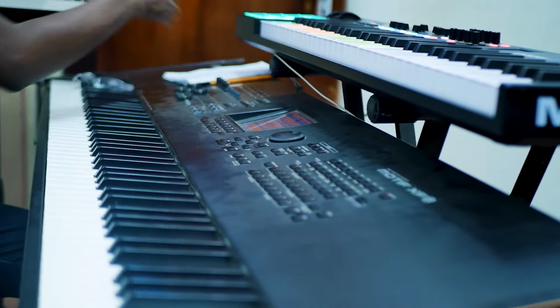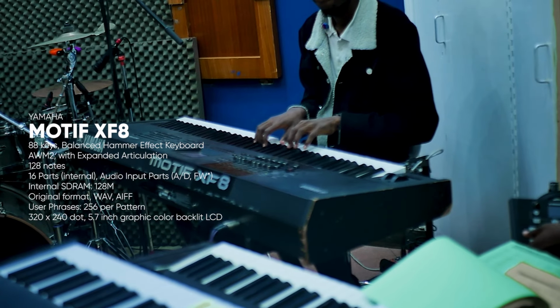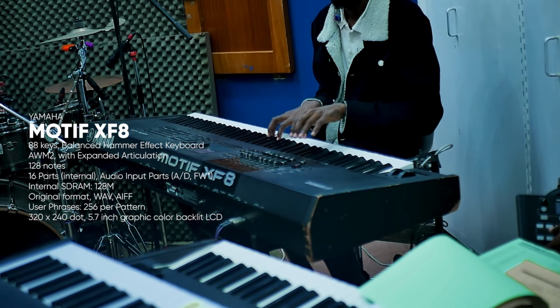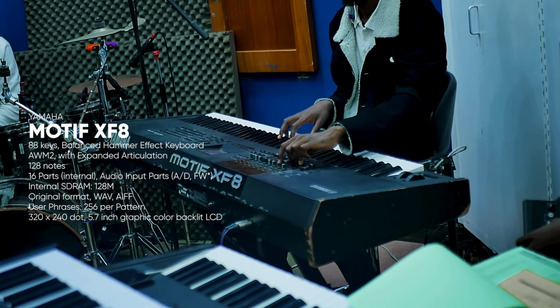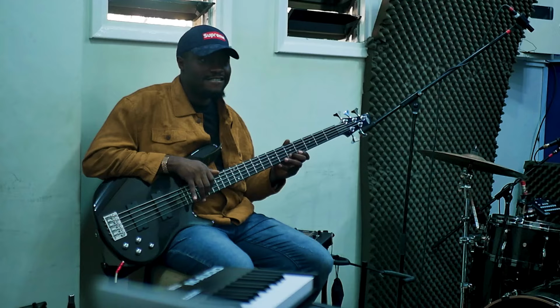using a Cat5 cable. We have 2 keyboard setups, so we have the first keys and the second keys. Currently we're running a Yamaha Motif SF8. And then we have a drummer, a bassist, a lead guitarist, and an acoustic guitarist who's also singing. So that's them, and that's where the vocalists will be sitting.